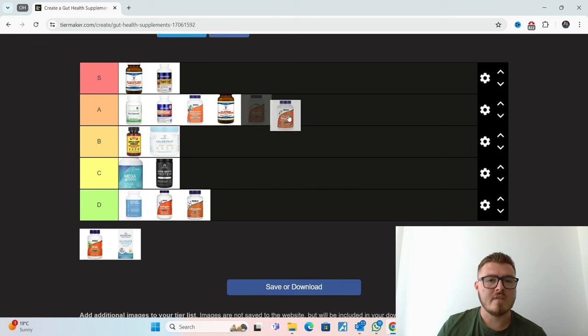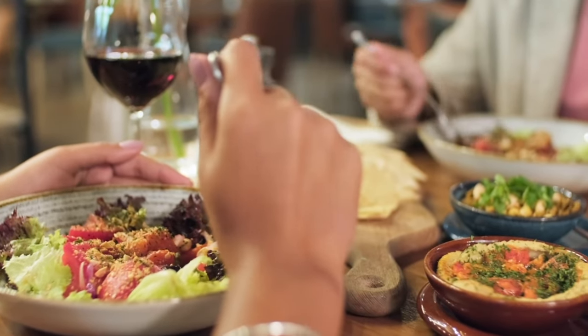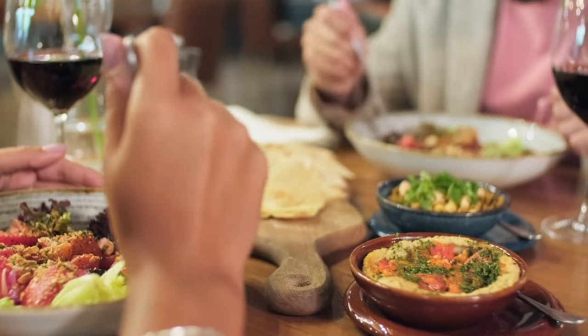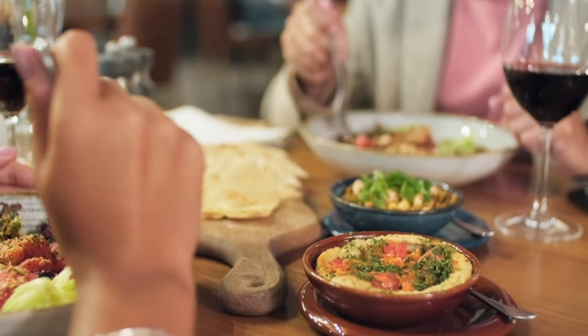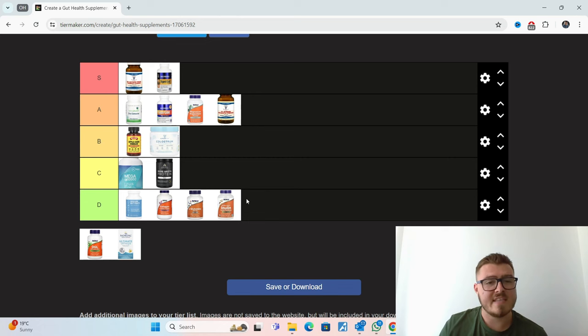And I know there are different people that have different opinions. Some people think probiotics are a waste of time and that prebiotics have a significantly more powerful influence on the microbiome. And for that reason, they would go straight up in S tier. Another train of thought is that a lot of people struggle with fibers. And this is why the carnivore diet has become so popular. And these people would say fiber, that's a loser. I'm going to stick it down in D tier. I don't need fiber. I can just eat meat and I still poop great.